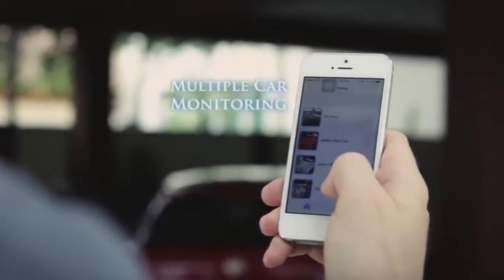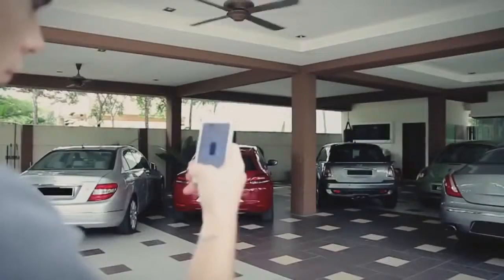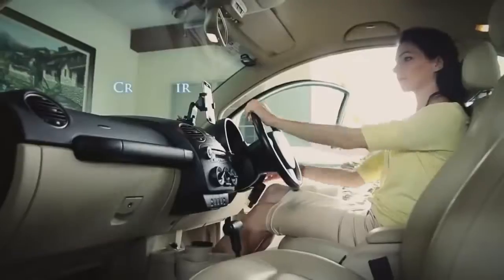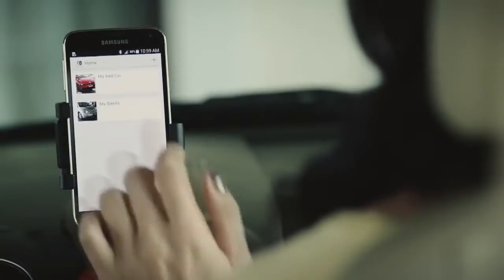Have more than one car? Fobo Tire monitors multiple cars simultaneously. You can even share Fobo Tire with others through our cross-pair technology. And it's great for families, no matter who is using the car.